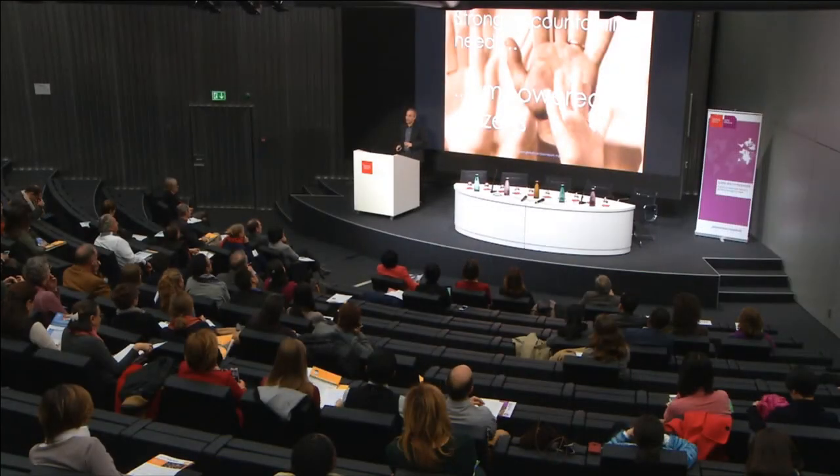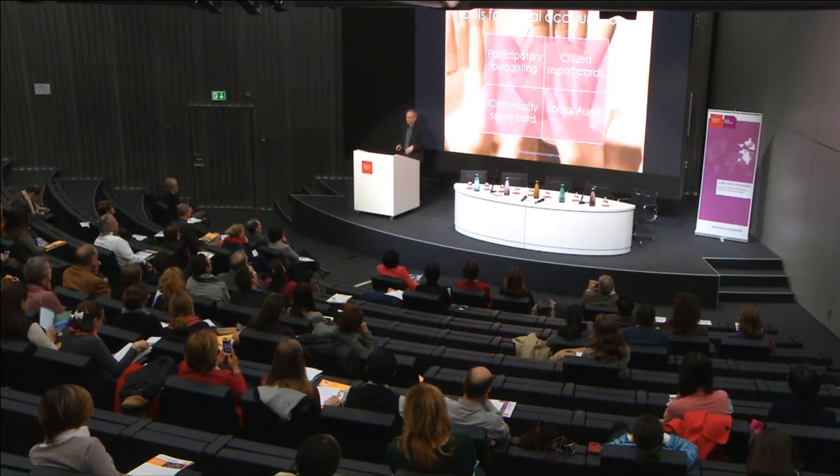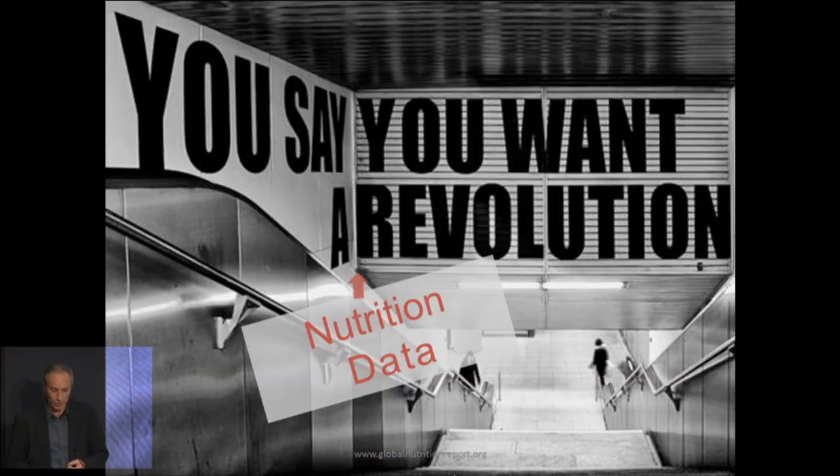We talked a lot about civil society and how important civil society is for accountability, and we rifled through some of the methodologies that have been used in other sectors. Health has done a lot of work. Those of you who are health experts will know there's a lot of work around citizen accountability in health: citizen scorecards, participatory budgeting, social audits, community scorecards. Not much of this has been tried in nutrition, and we call for more innovation and more experiments in nutrition.